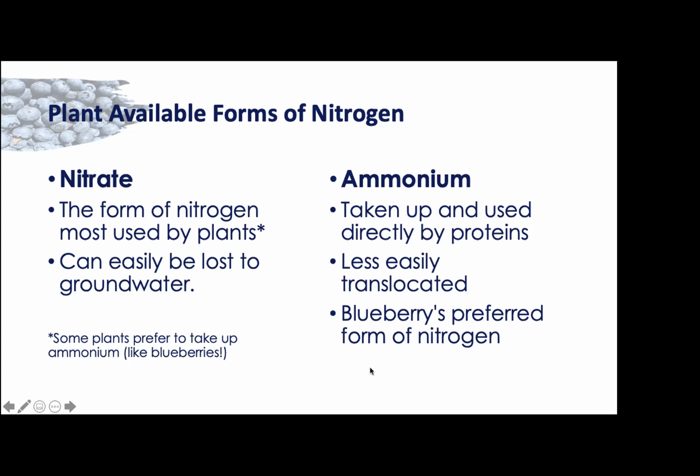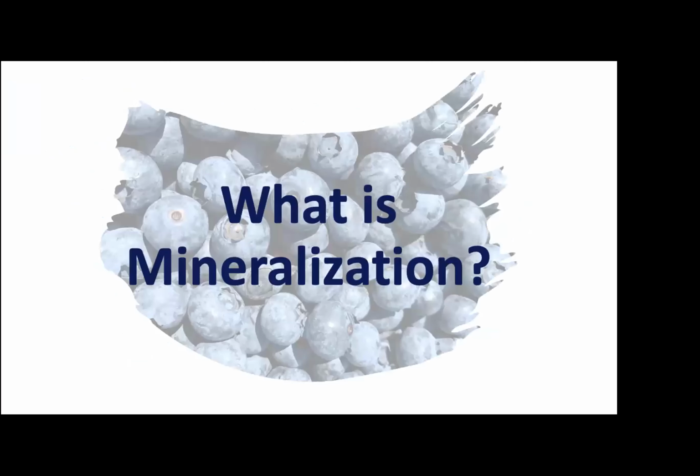And I don't know if I mentioned this, but plants can take up both nitrate and ammonium fine. Like I said, a plant usually takes up nitrate more easily because it's more available. But blueberries are a strange plant as they actually prefer ammonium. So now that we know most plants need a little help in order to get nitrogen, what exactly is mineralization and what does soil organic matter have to do with it?